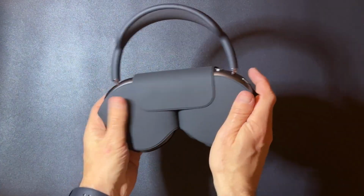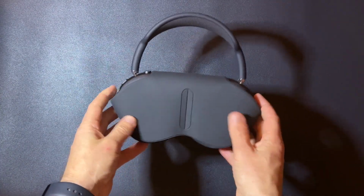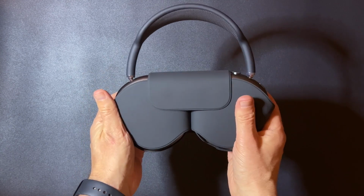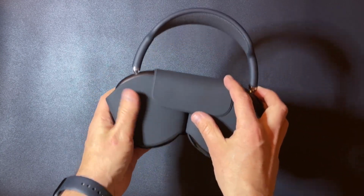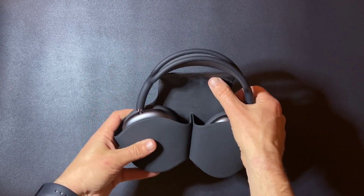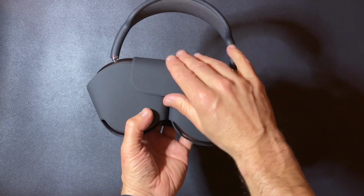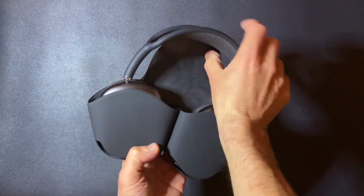So here they are, unboxed. I purchased the grey ones and they're in their smart case just now. Smart case actually makes them go into low power mode. Saves battery. Build quality is as you expect from Apple, and the texture of the case is pretty good. This flap actually magnetically closes, snaps into place.